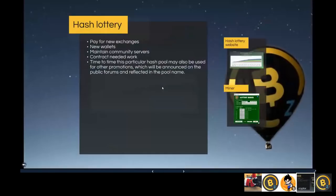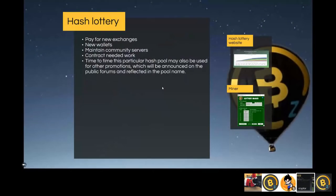So moving on really quick to the hash lottery. Really interesting things have been going on. I've made a couple of videos on this since January the 18th, and it's a combination of things, and it's really cool. It's to pay for new exchanges, new wallets, and maintain community service, because yes, by the way, there is a cost associated with that. Anything that we need for writing contracts or drafting anything like that, we may need some kind of funding for that. So this all helps that. It can be used for other promotions. Of course, there is some guidance in the way the funding works in the white paper and the proposal process, as we've seen.